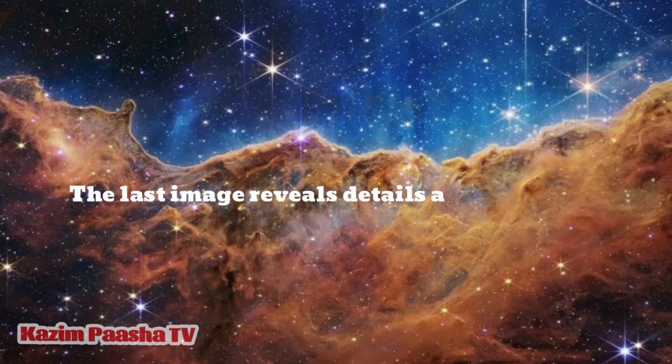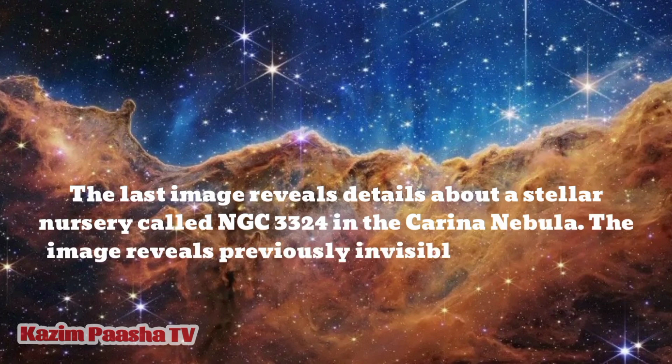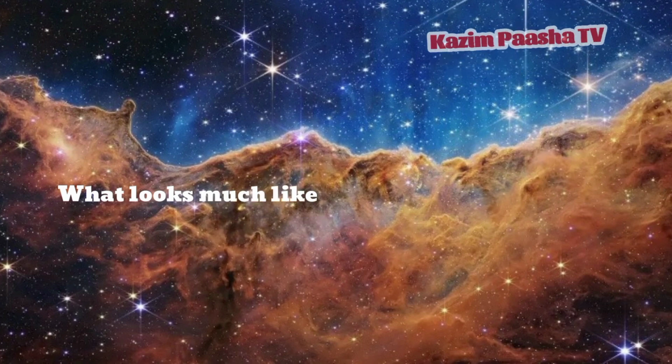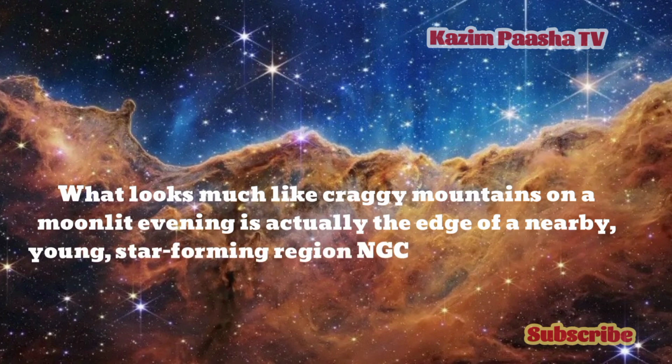The last image reveals details about a stellar nursery called NGC 3324 in the Carina Nebula. The image reveals previously invisible details about star birth. The tallest peaks in the image are 7 light-years high. What looks much like craggy mountains on a moonlit evening is actually the edge of a nearby, young, star-forming region NGC 3324 in the Carina Nebula.